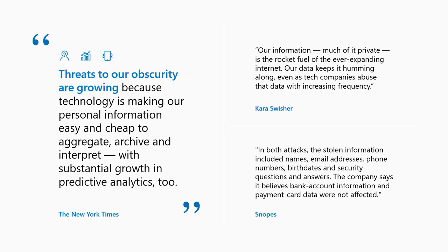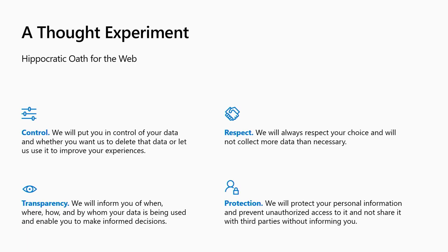And so we've started a thought experiment for ourselves as a team, and we used what seems to be a very popular model, the Hippocratic Oath. Everybody understands what a Hippocratic Oath is. I've seen versions of Hippocratic Oaths for developers, for designers, for doctors, obviously. We started with a thought experiment of what does a Hippocratic Oath look like for the web? What are the promises that we would make and that we would hope that we could make as an industry?